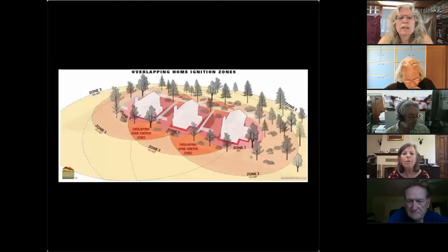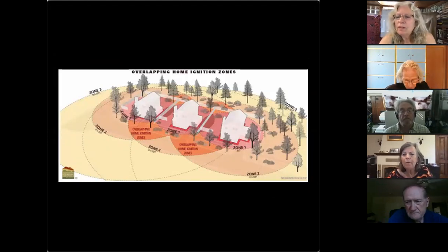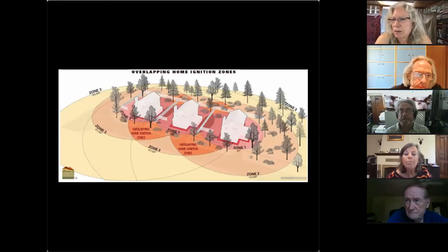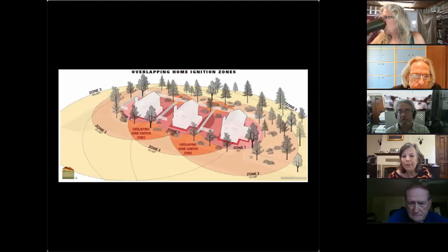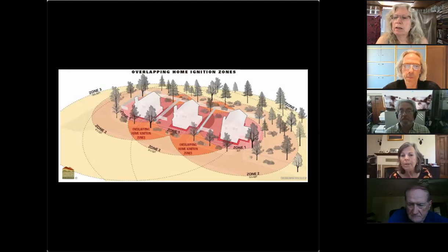Well, I forgot about overlapping HIZs. Okay, I apologize. So this is a picture, probably from a fire department, which really shows how house to house we all provide protection to each other. We haven't really spent any time talking about zone 1, zone 2, or zone 3, but typically zone 1 is about 30 feet out. And it might be that 30 feet out, you'll overlap onto your neighbor's property. Certainly at zone 2, which is usually about the first 100 feet, you are overlapping your neighbor's house most typically. And so they have to provide you with clearance, and you have to provide them with clearance. So this is really an interdependent community of how to harden homes.